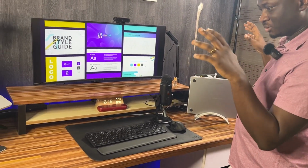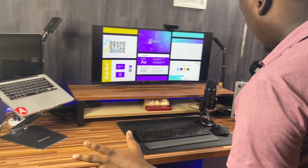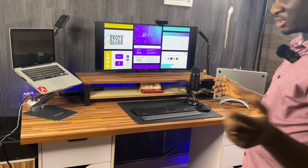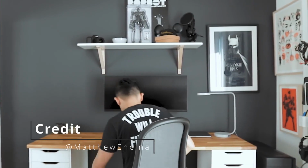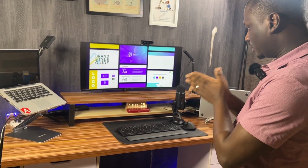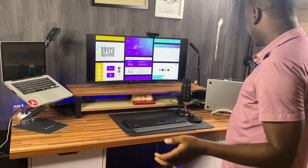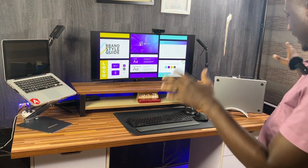Now let's talk about the table. So the table itself, I got the inspiration for this table from Matthew Encina. If you don't know who Matthew Encina is, he's a very awesome guy. I think he's into set design, media, animation, and all that stuff. But his main strength is that he's a DIY guy. So if he needs a table, he builds it by himself. If he needs a cabinet, he builds it by himself. So he was able to put together something like this.